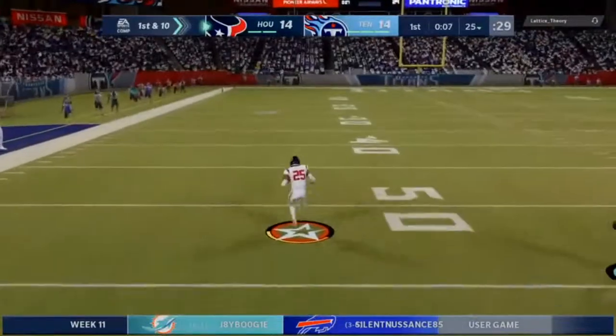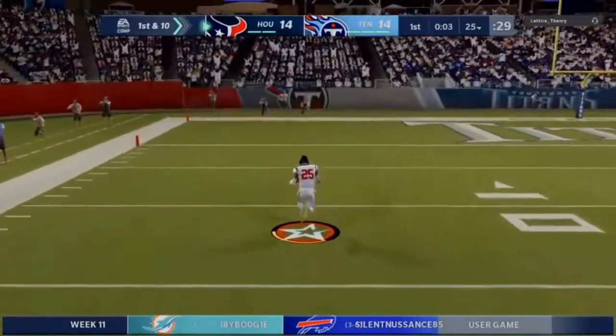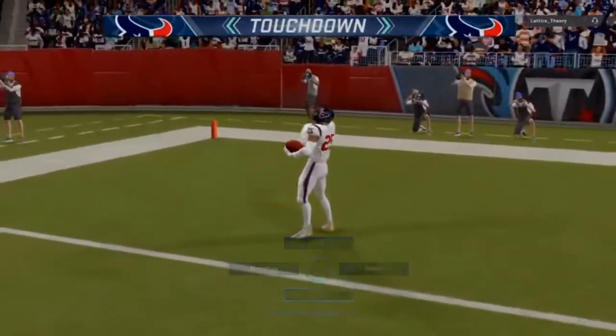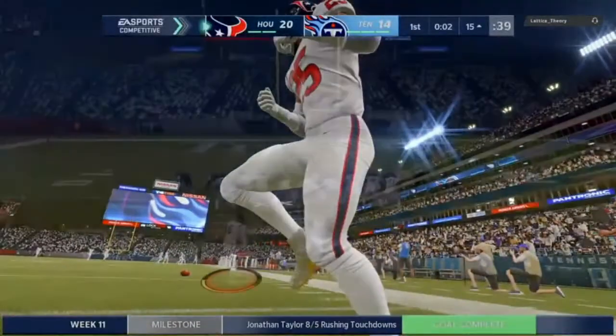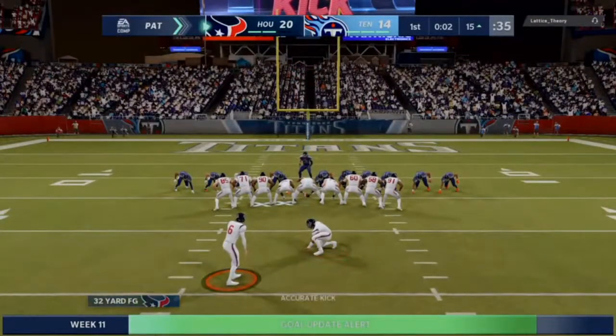And weaving through traffic, and now he's free. The 30, 10, and he's in. Touchdown, Houston. Jonathan Taylor with a lucky number 13 touchdowns now on the year. And the Texans are able to show off their quick strike ability.